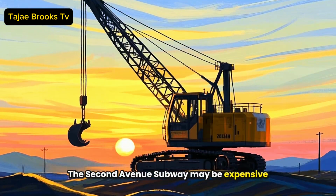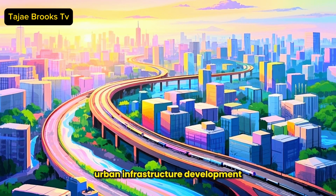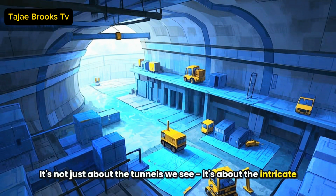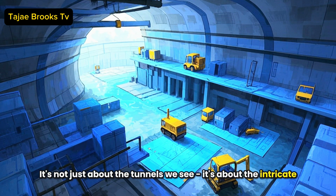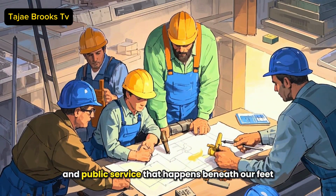The Second Avenue subway may be expensive, but it's a testament to the complexity of modern urban infrastructure development. It's not just about the tunnels we see. It's about the intricate dance of engineering, urban planning, and public service that happens beneath our feet.